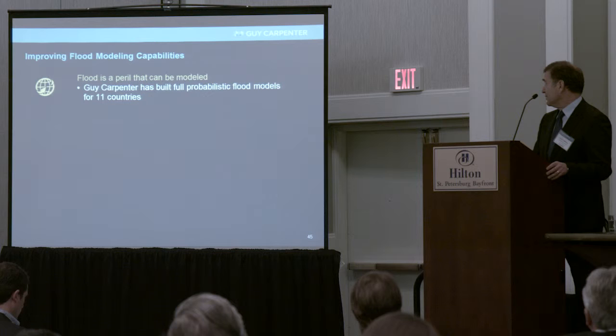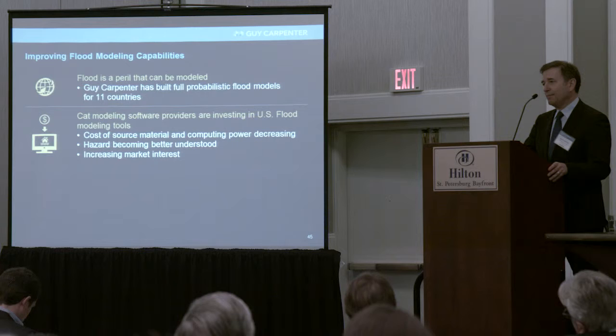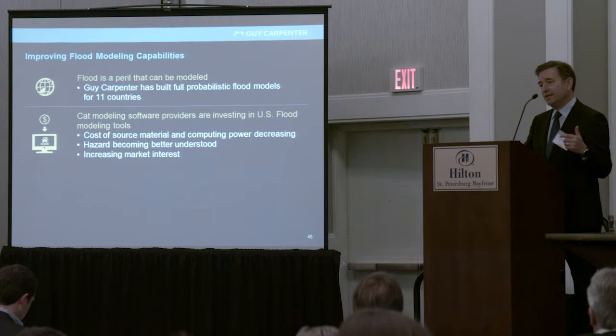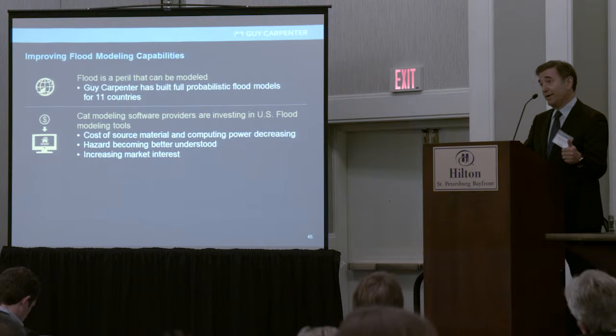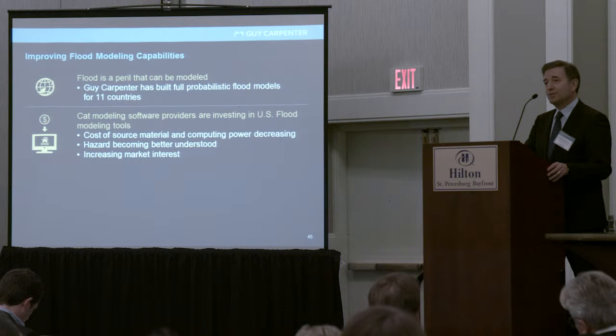But let's talk about the U.S. and what's happening in the U.S., and in particular in Florida. There's an increasing appetite for investment in flood modeling by flood modeling and CAT modeling companies. Why is that? A few reasons. To back up, the flood modeling and CAT modeling companies go through a calculus to say, okay, what's the cost to develop a credible model, and is there demand for that model in the market it would be built for? So on the cost side, it's important that the cost of the source material is decreasing.